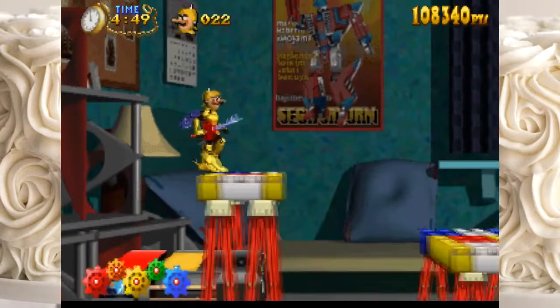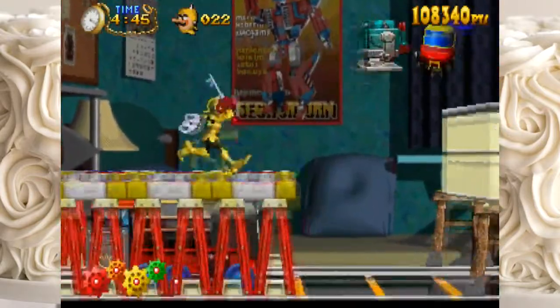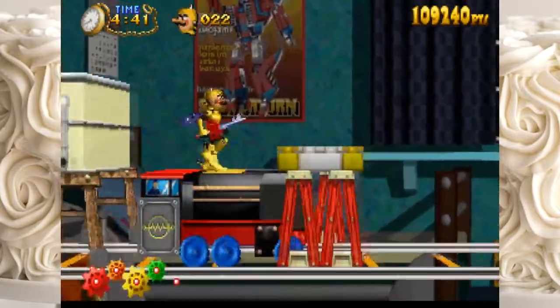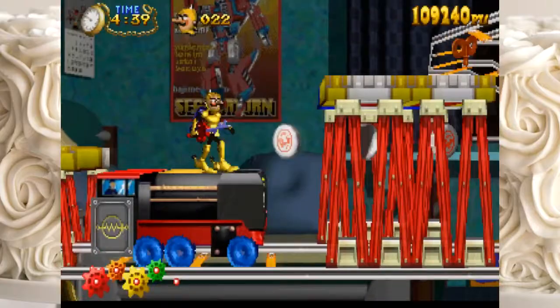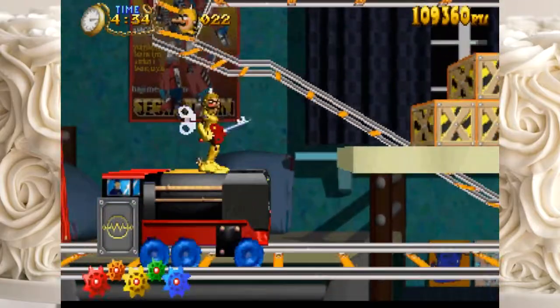But the gimmick for this level is that you have to keep with one of the trains. You can technically make it through a lot of this level just by jumping from platform to platform. If you're good, you know where the platforms are. But there's still spots where you need the trains in order to get through. And managing them is a pain in the butt.